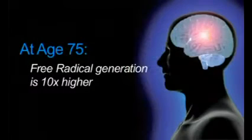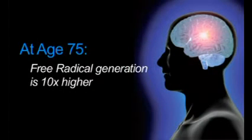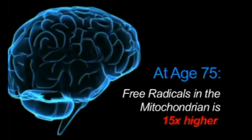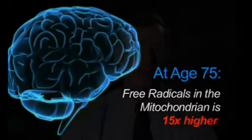We also know that one of the problems with aging is inflammation. As we grow older, our brains and our bodies become progressively more inflamed. By the time we reach age 75, that inflammation can become quite significant. Inflammation increases free radical generation in the brain. For instance, at age 75, the number of free radicals being generated is 10 times higher than when we're younger. And the free radicals in our mitochondria is 15-fold higher than when we're younger. So we see that this can have a profound influence.